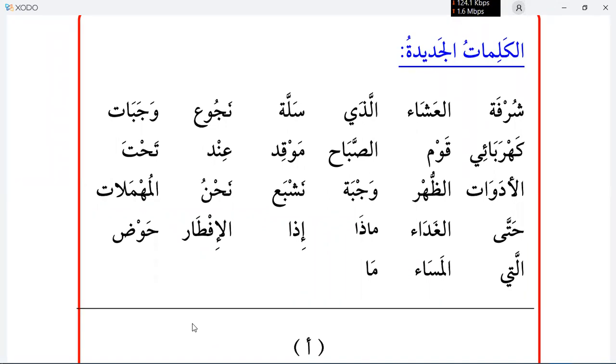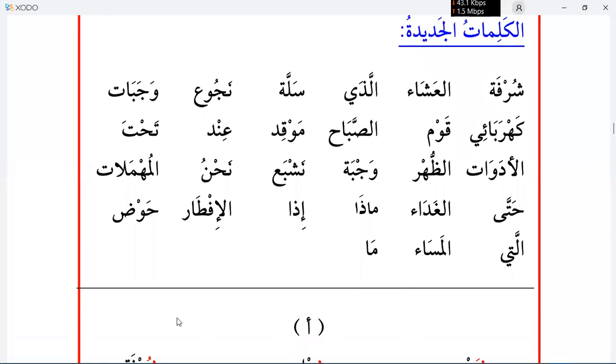العدوات. Articles, stuff, tools. الظهر. It's Zuhur time, noon time. وجبة. Meal. نشبع. We are full, or we ate too much. Yes, we are full. All right, satisfied.